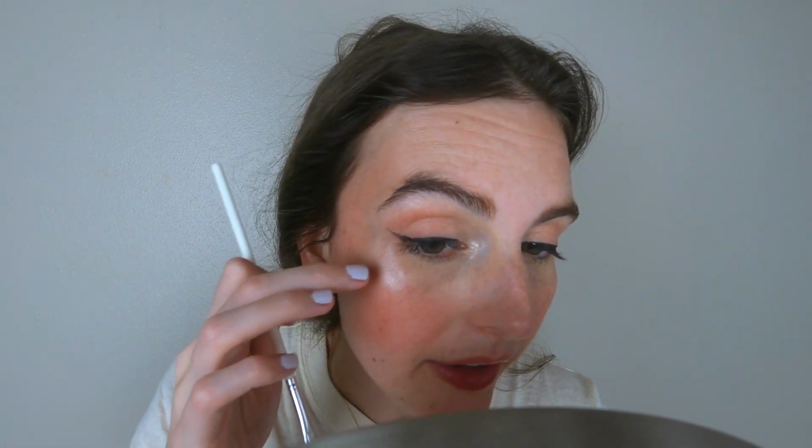It is pretty matte though. It doesn't really have a shine to it. So that's the eyeliner. I'm just gonna move on. I'm not gonna bother trying to layer it up, especially because I did wings and I don't want it to get any worse. So let's just do the mascara.